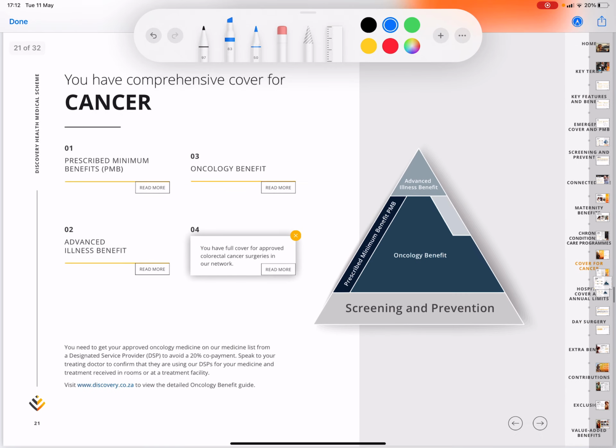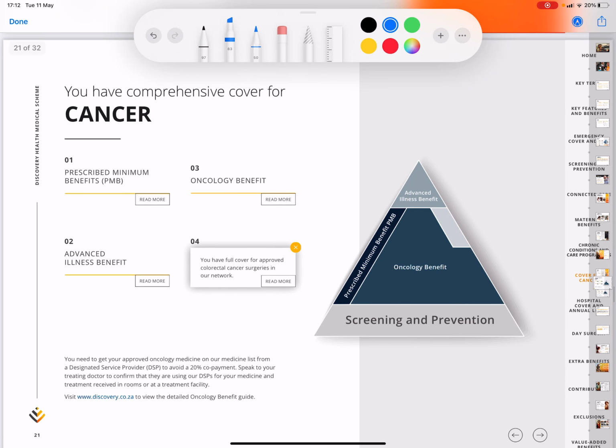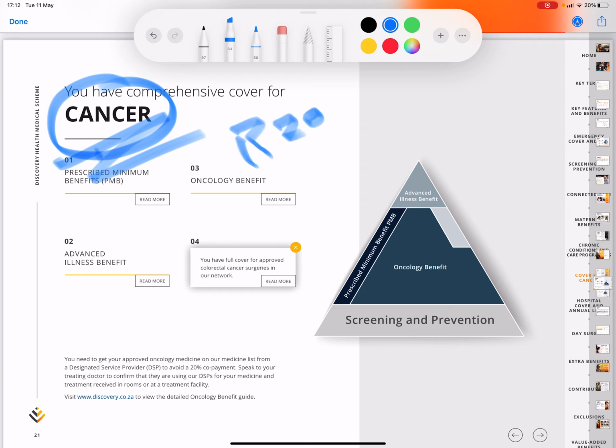Discovery also has a very comprehensive cancer benefit. This is a reality in our lives today, and it's very important to know that you are covered for cancer in full. On these options, they will cover up to 200,000 Rand per 12-month cycle, and after that has been depleted, you will have an unlimited benefit with a 20% co-payment.